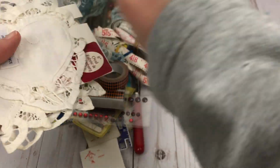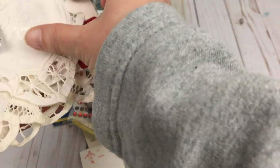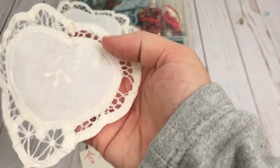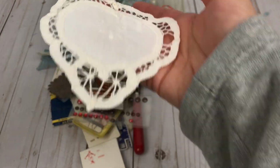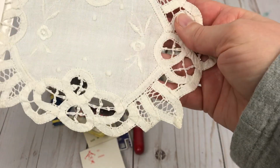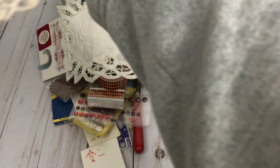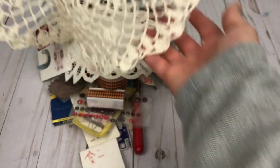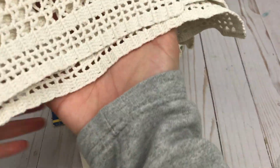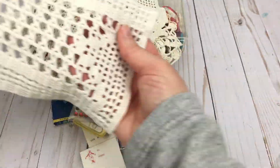Here we have some heart doilies. And there's a smaller one, but it just flew across the room, so it looks just like this one, but it's about 1.5 inches to 2 inches. So here we go with these. I know these could definitely be used in craft projects. Here's a vintage, I guess that's considered crochet doily. And here's some rectangular doilies. These are all vintage.